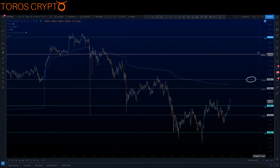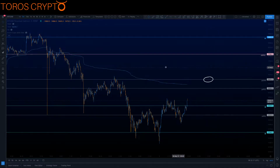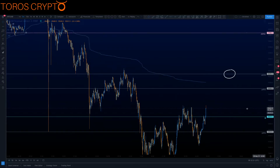So we do have these levels up here that I would like to see get tapped before a further move to the downside or some consolidation within that area. So yeah, nice stuff to trade on Bitcoin.